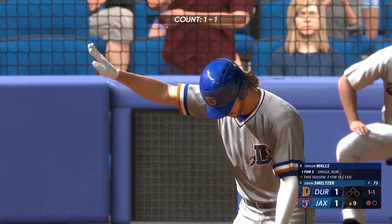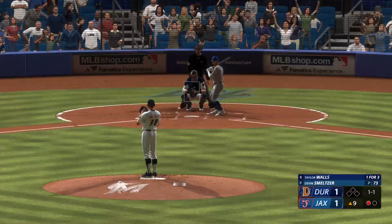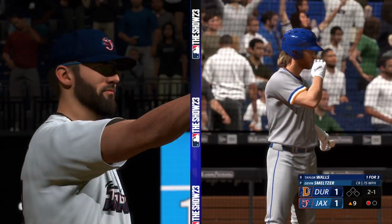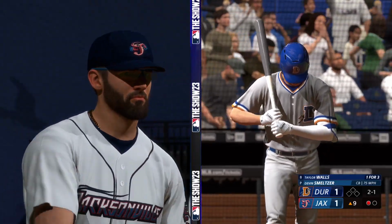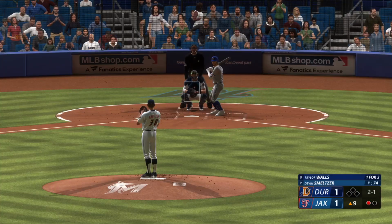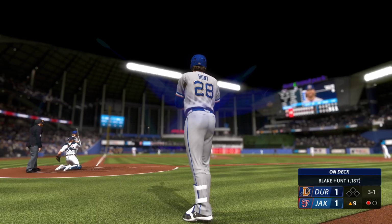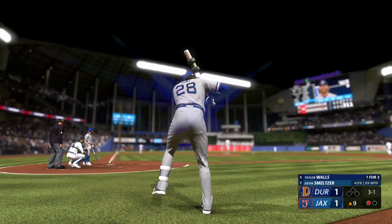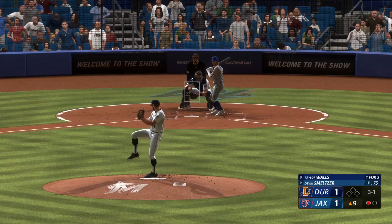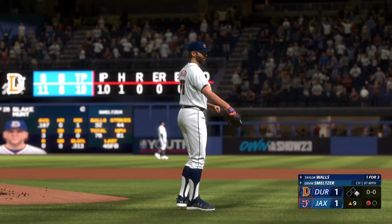So digging in, Taylor Walls. The big lefty turns, kicks, deals. That one not close. 2-1. And there's a ball. Blake Hunt waiting for a turn at the plate. The wide to kick the pitch. 3-1, and he couldn't come up with it. Well, he tried to nibble right there and just missed his spot.